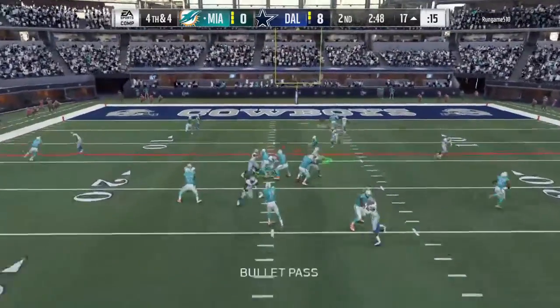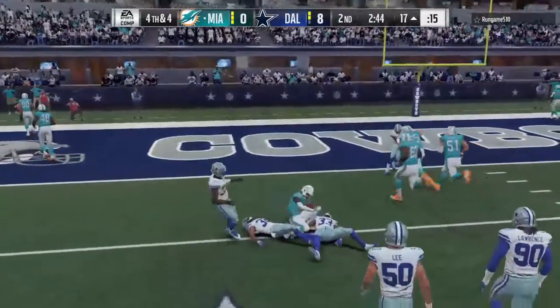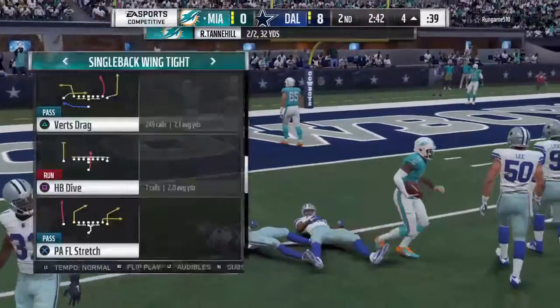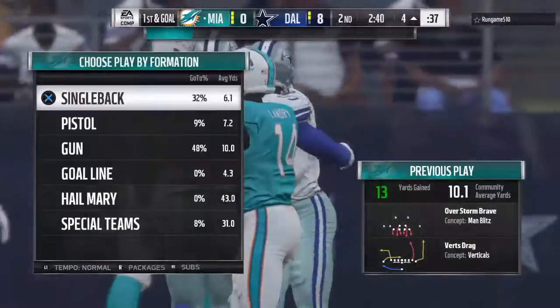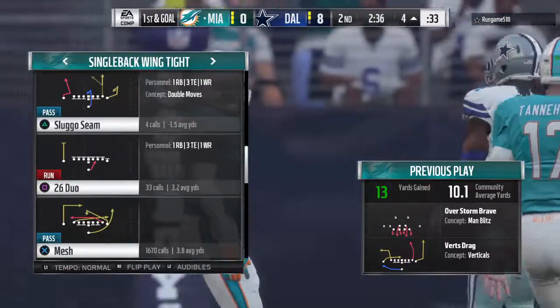Here we go on 4th, Tannehill. And he rifles it complete, caught by Landry. And he's able to pick up the first before he's brought down inside the 5 at the 4. The decision to go for it pays off, and now they're set up 1st and goal.